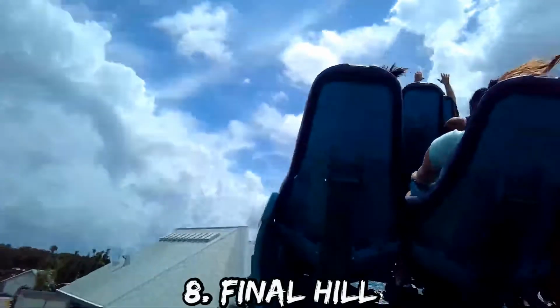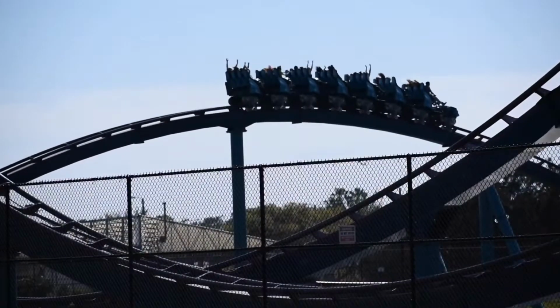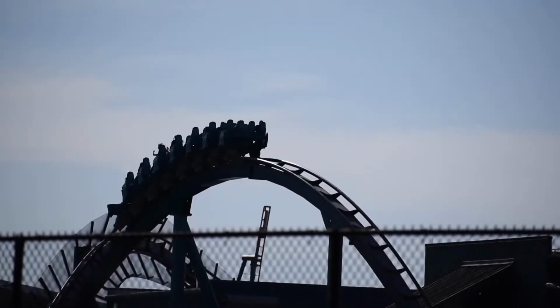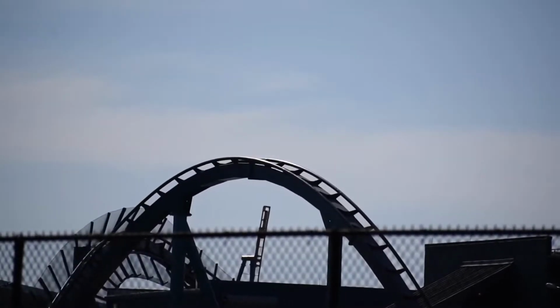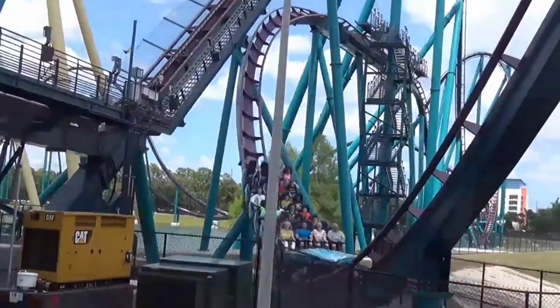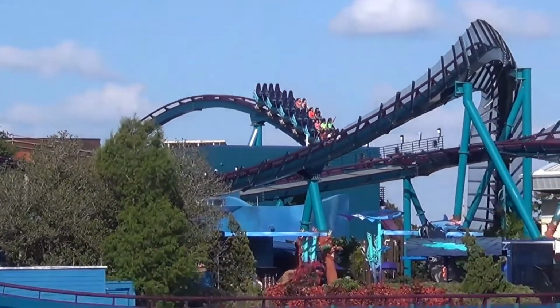Number 8 is the final hill. On the Friday I went, this wasn't really hitting. It was, again, just there to be there. But on Monday, I felt some pretty good butterflies on it. It doesn't have any airtime, but you know I love the feeling of butterflies. And this was one of the best moments for it when I went back that Monday. I'm glad I went back because this element definitely redeemed itself.